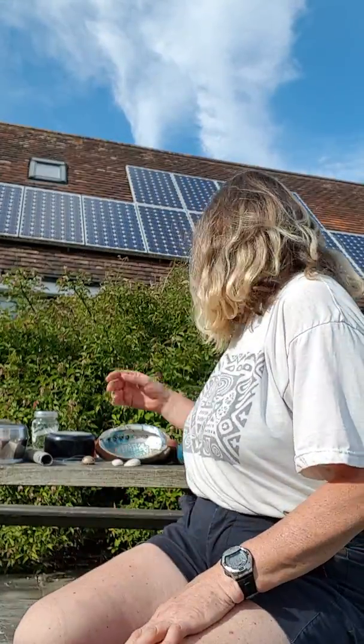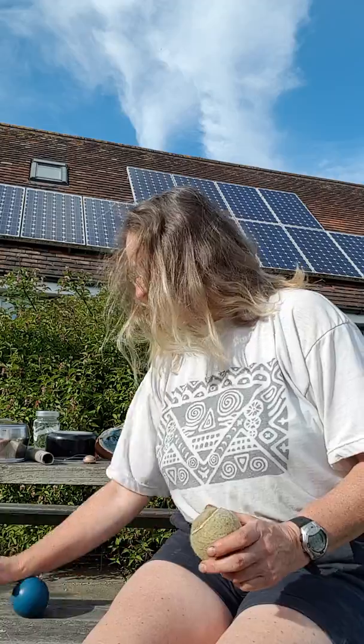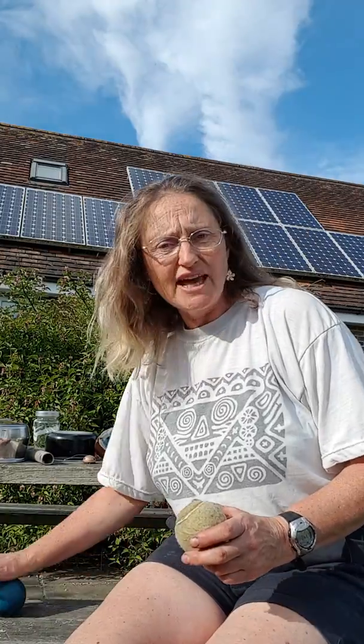So there are some very simple exercises that you can do, and I'm going to demonstrate some of those for you now. So one of the first things that you can do is to get a ball. I've got two types of ball here. This is my old lacrosse ball. It's heavy, but it's good for rolling on a table because it's got that extra weight.